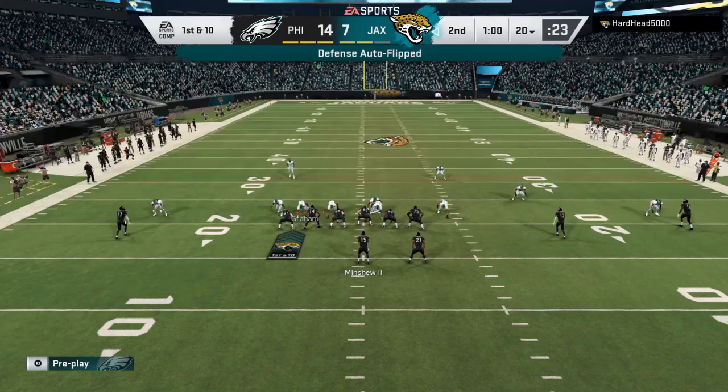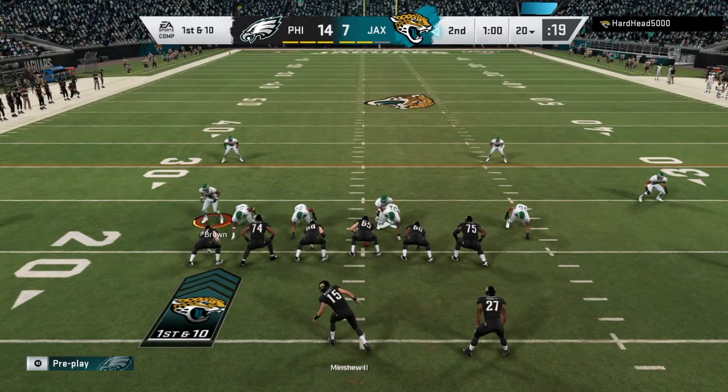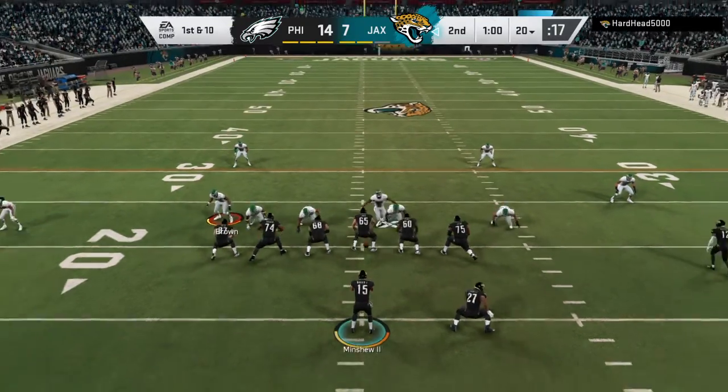64, weak. 53, hey, orbit. 53. You got 5.